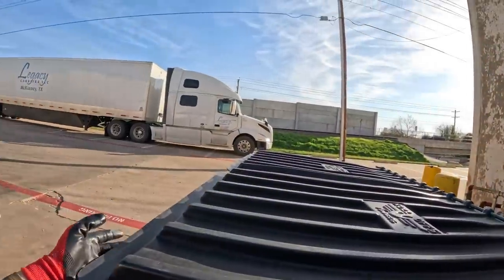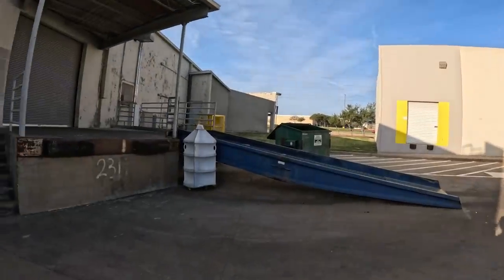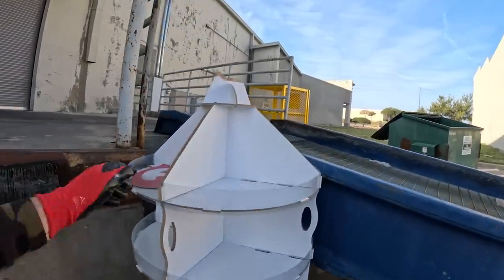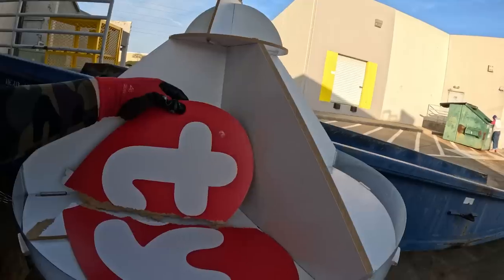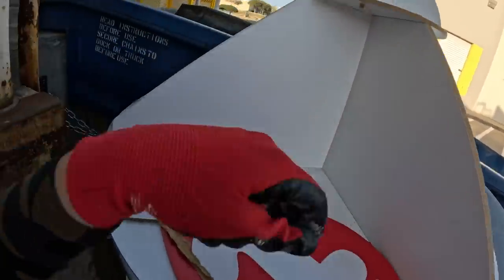This one's empty. All right. Here's this cool thing that I was saying would be great for a garage sale. Look at that. It's a TY heart. How funny. I broke it in half.